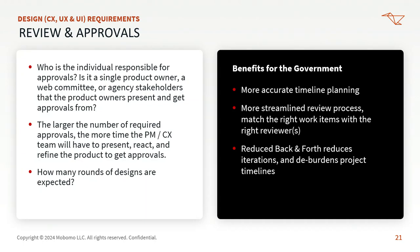And then lastly, what are your expectations on rounds of designs? Two, three types of designs, so we can make sure that we're staffing the project appropriately with the number of designers.